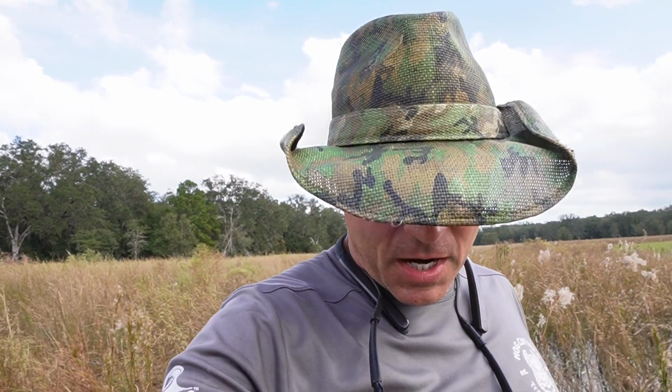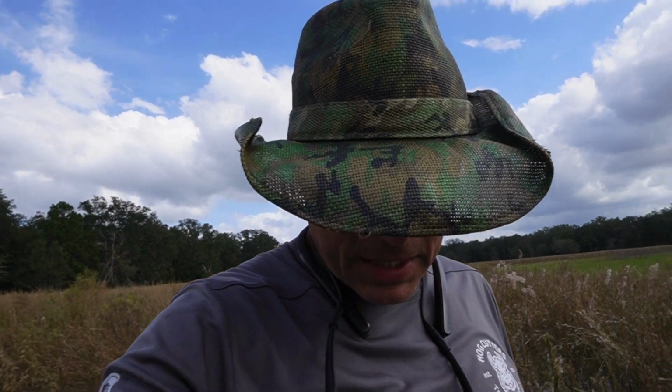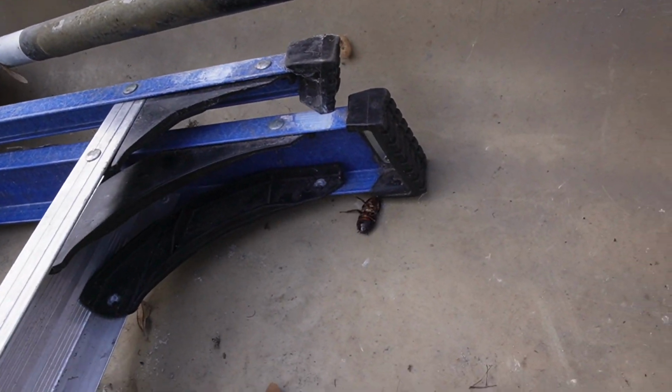So besides my step ladder, goddang, hold on a second, attention deficit disorder. I don't want to gross nobody out now, but look at the size of that roach. Holy crap.